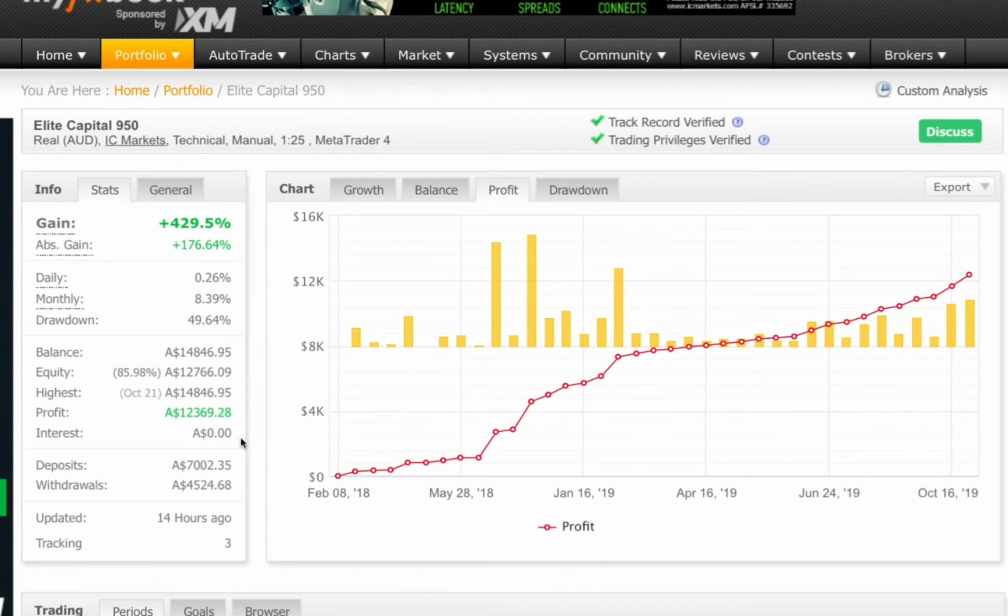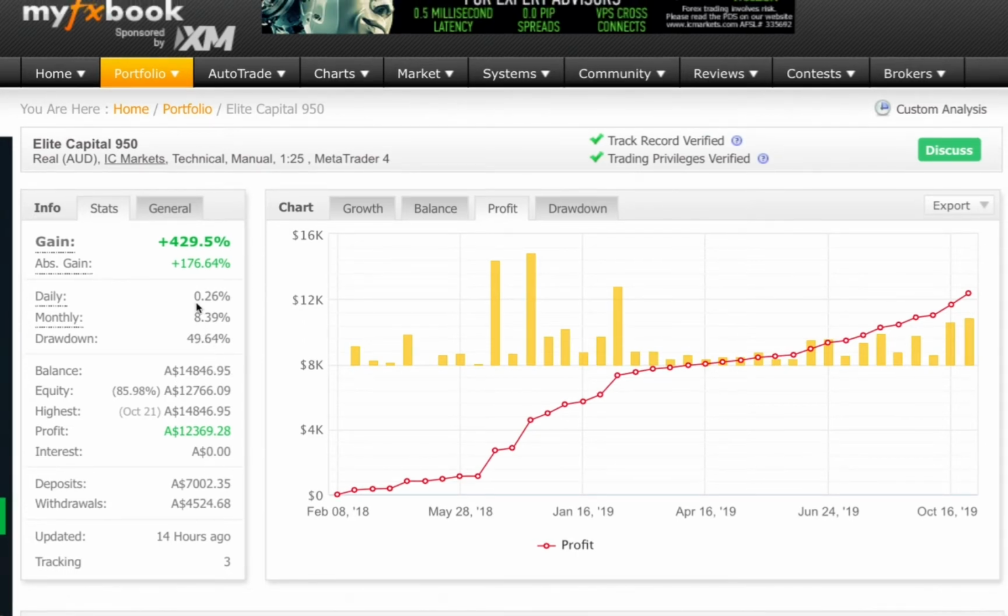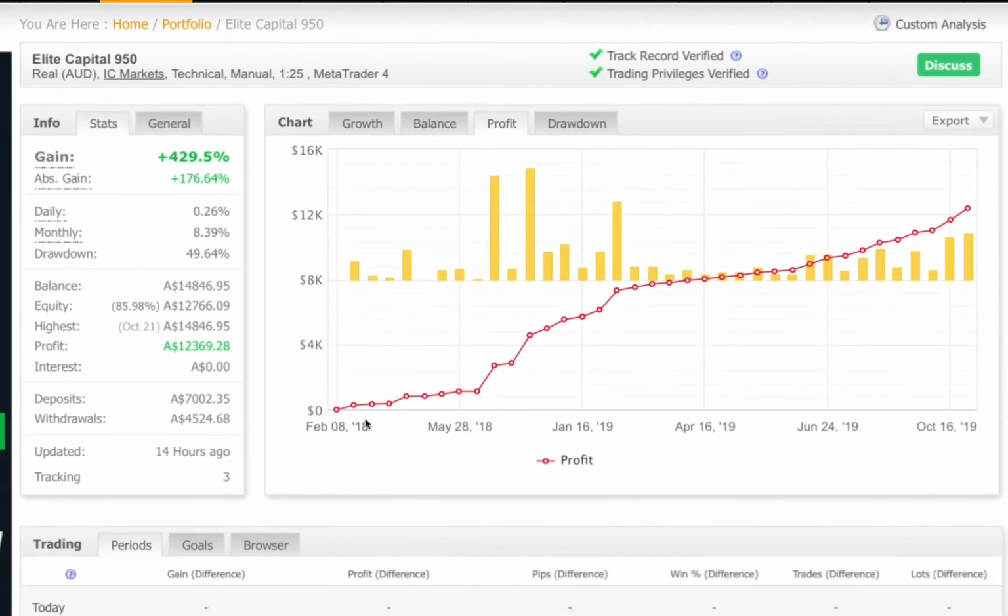At that point, my profit amount is $12,369, and I withdrew $4,500, and the balance at the moment is $14,846. Okay, the average gain is 176%. So I have gained 176% from the original deposit. And as you can see, the graph looking pretty good. It's going up gradually, nice and slowly.